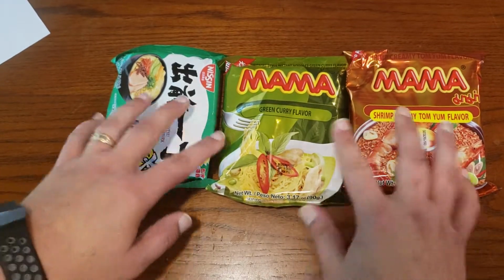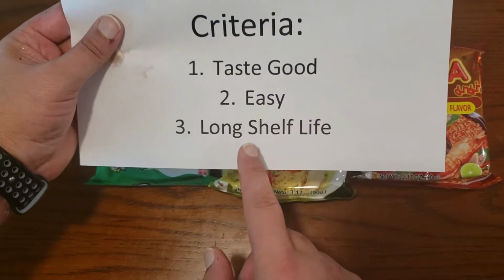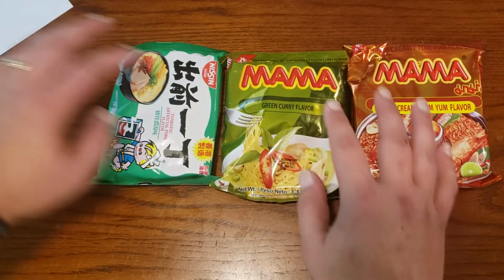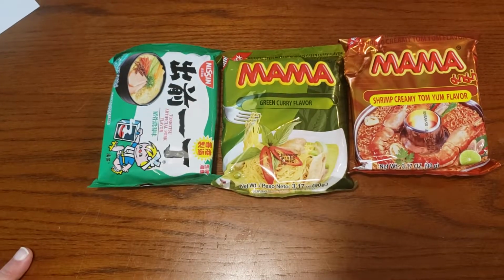Yes. It's a great one. It fits everything. Tastes good. It's easy. Has a long shelf life. It'll sit next to your desk. You can make it up in your hobby hole. This is the winner in my book.